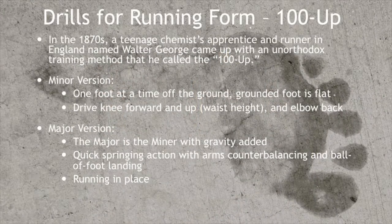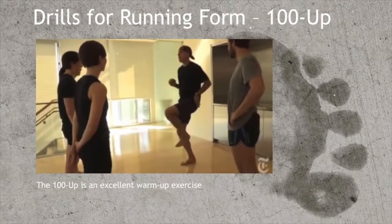There's also an exercise drill you can do called the 100 up. There's the minor version, which has one foot on the ground at all times. There's a quicker major version, which involves spring-like actions with counterbalancing arm movements and a ball of foot landing. It's sort of like running in place. Here we see Born to Run author Christopher McDougall leading a group in the 100 up.